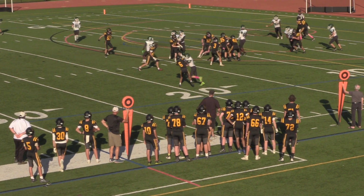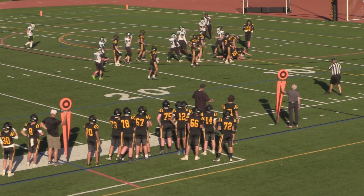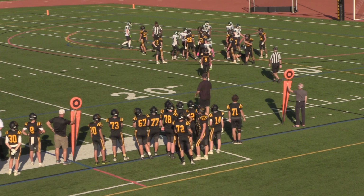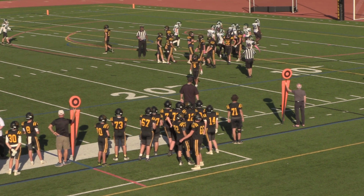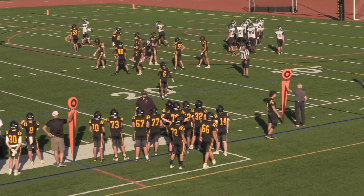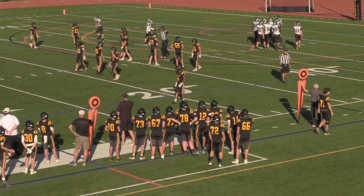Quarterback draw again. And met at the line of scrimmage. Good job by the defense. Pretty much stuffing him at the line. So that's going to be a short gain of about a yard and a half, 2 yards. So that's going to set up a second and 13, let's call it.